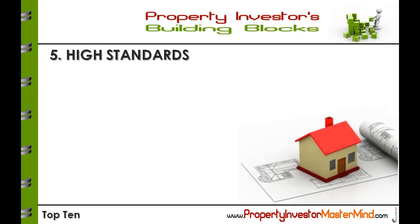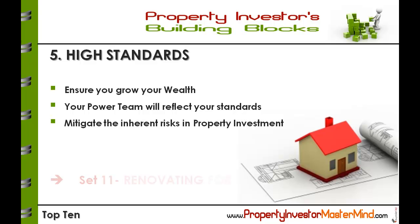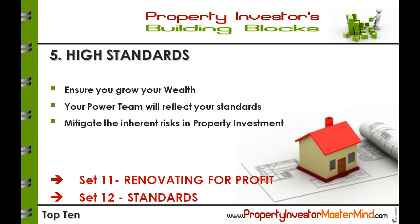Golden rule number 5 is to set and maintain high standards in all aspects of your property business. Only then can you hope to grow wealthy and ensure that the people working with you in your power team will reflect these same high standards. This is vitally important if you are going to avoid or mitigate the inherent risks in property investment. These standards are covered in detail in set 11, Renovating for Profit, and set 12, Standards.